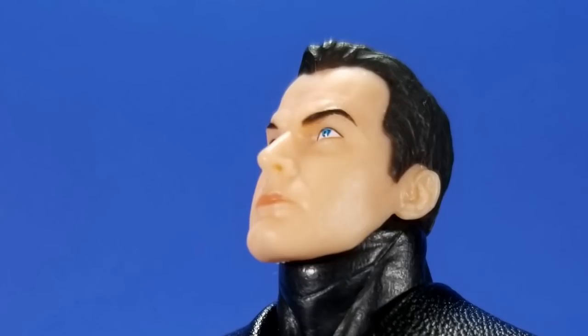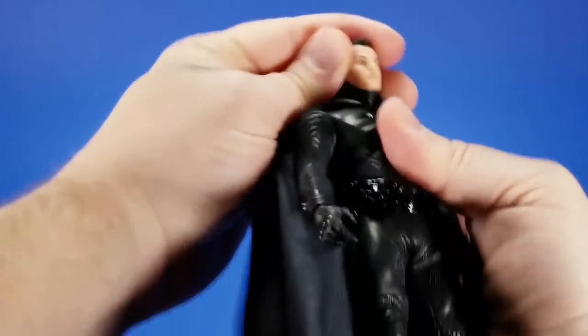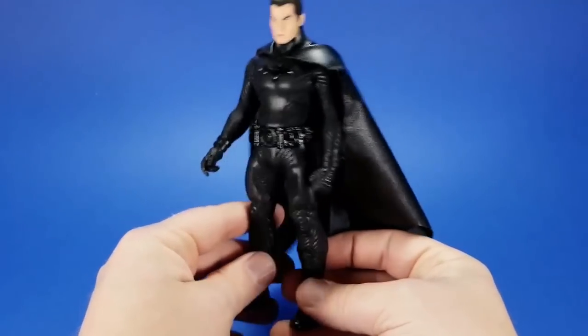This, yeah, it's Bruce Wayne. He's dapper. He's clean. The sculpt is good. The paint is good. I just feel like it needs a little bit more oomph. And then, like I talked about, the head's pretty simple to pop off. And then you pop this one on. The cleanness of the face kind of contrasts nicely against the blackness of the costume here.